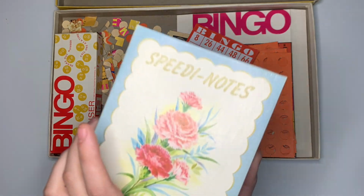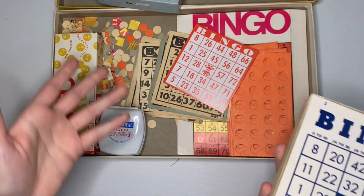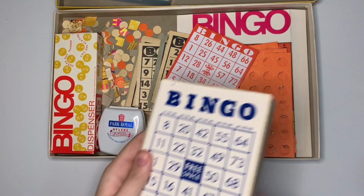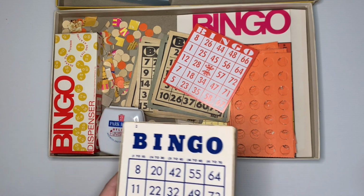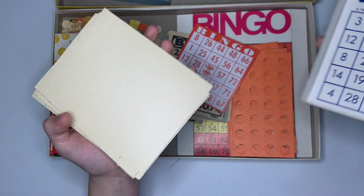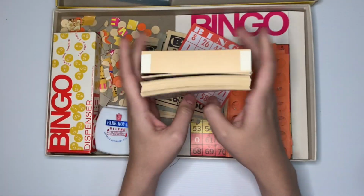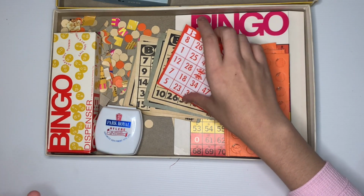I opened it up, and it was a box of bingo cards. Obviously, it's a bingo set, but I just didn't think the bingo cards would be in a box like this. So, we have got a whole collection of dark blue bingo cards. Fabulous! I'm so excited about this because I've never come across real bingo cards in Australia before. Well, where I live, at least.